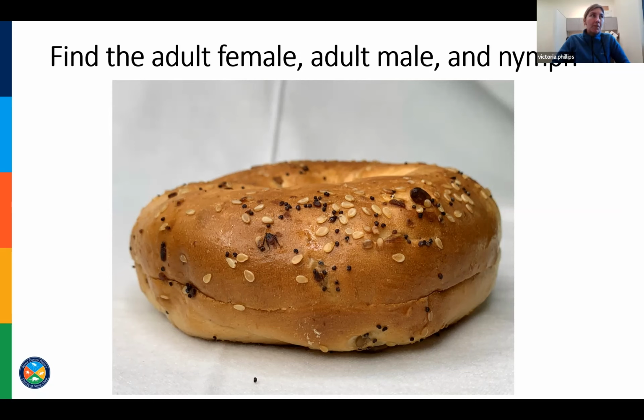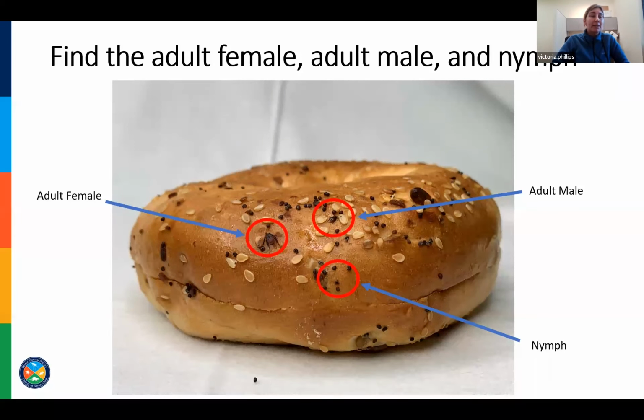Okay, so here they are. You can see the adult female, the adult male, and down in the lower right, you can see the nymph. So again, I'm showing you this image to really reiterate the size of ticks, especially the nymphs, and how tiny they are. All of these life stages can cause disease. They can all cause Lyme disease. So that's why you really want to perform thorough tick checks when you get home from hiking, camping, or whatever else.